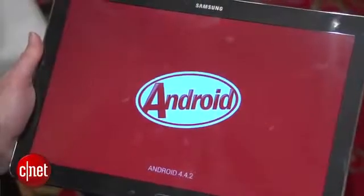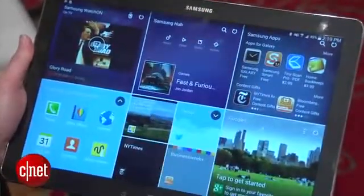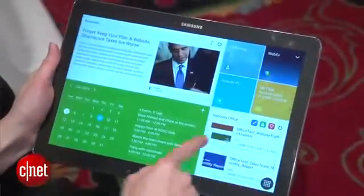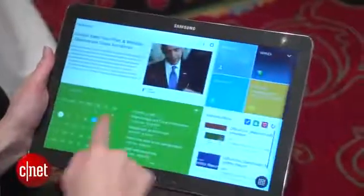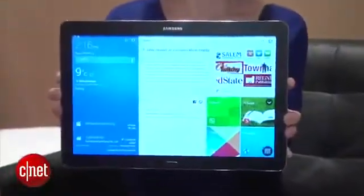This is an Android device running 4.4 KitKat right out of the box, so it is nice and up to date. There's an 8 megapixel camera on the back and a 2 megapixel camera on the front. It is LTE supported. There's also 3G support. So there are some regions that don't have LTE, you'll be using 3G, but it is connected.